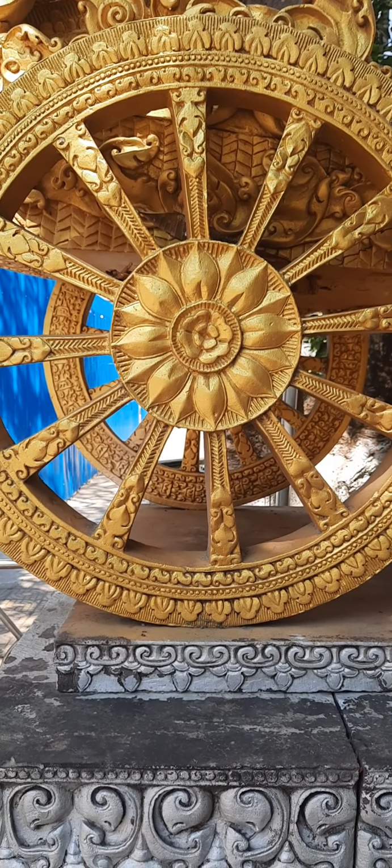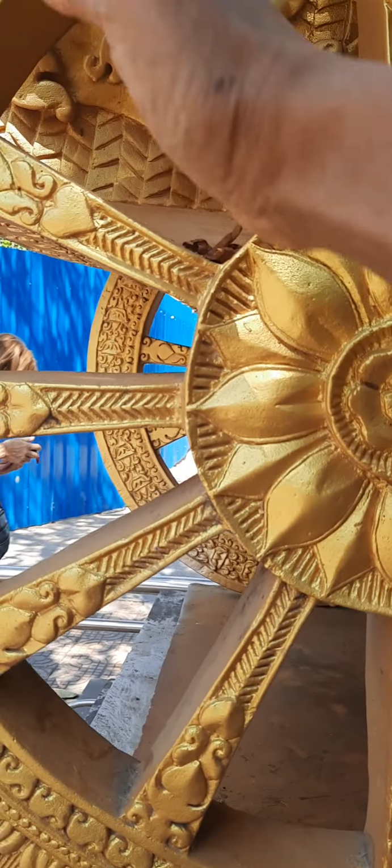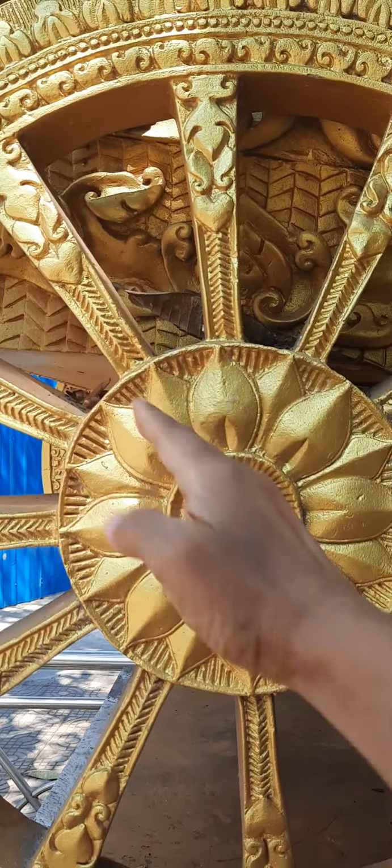All right? Now, let's look at the Tau. The Tau would be the X. Y'all remember? So here we're looking at the X, the Tau. The Phoenician Hebrew, the last letter of the alphabet.